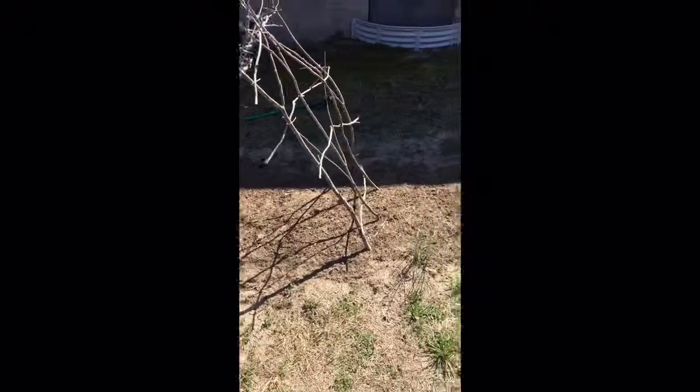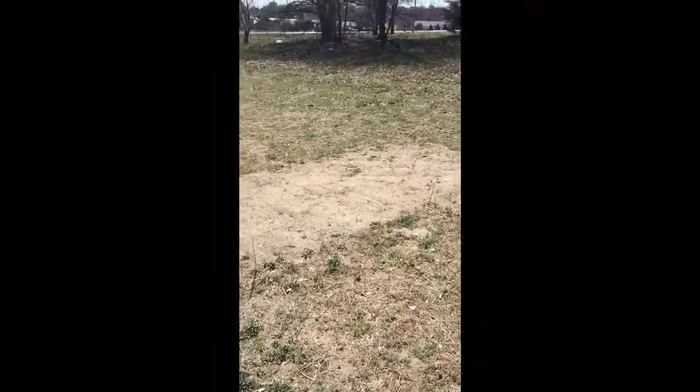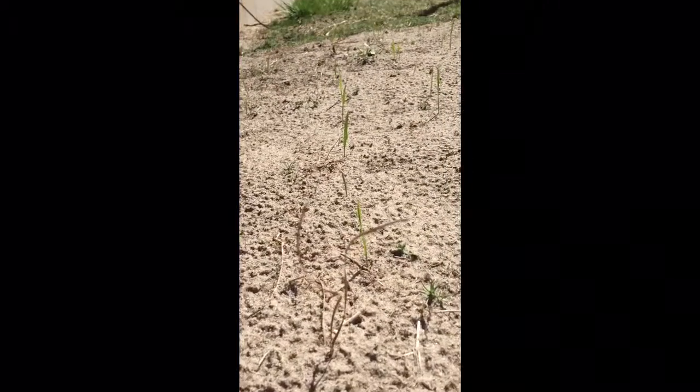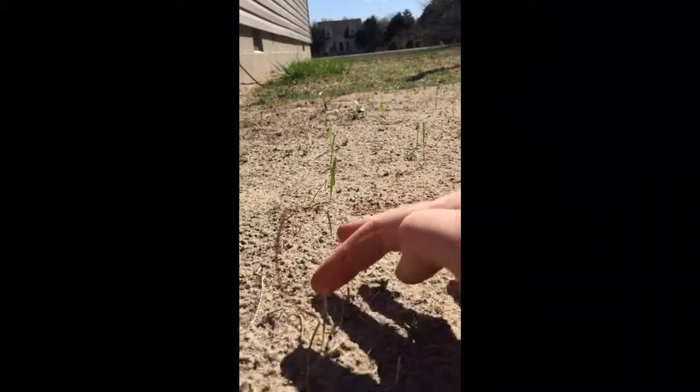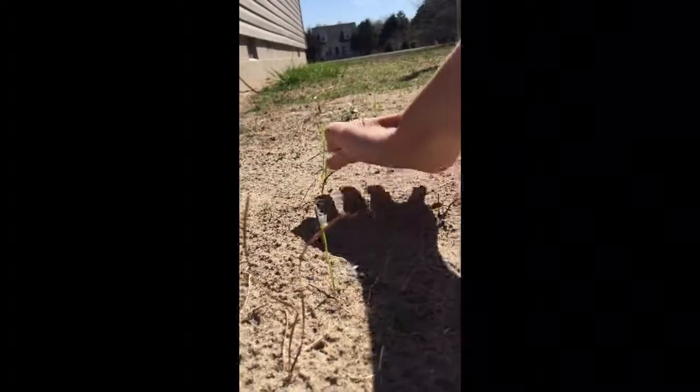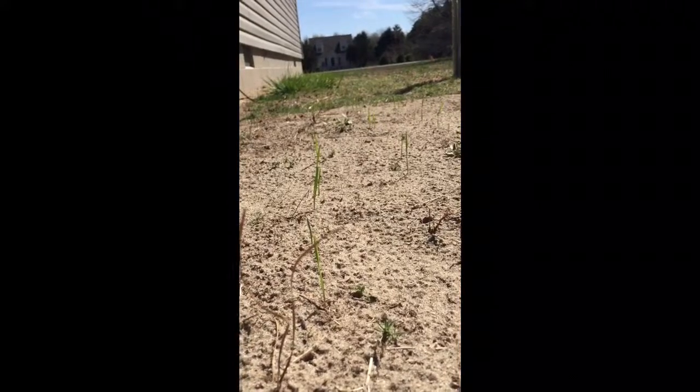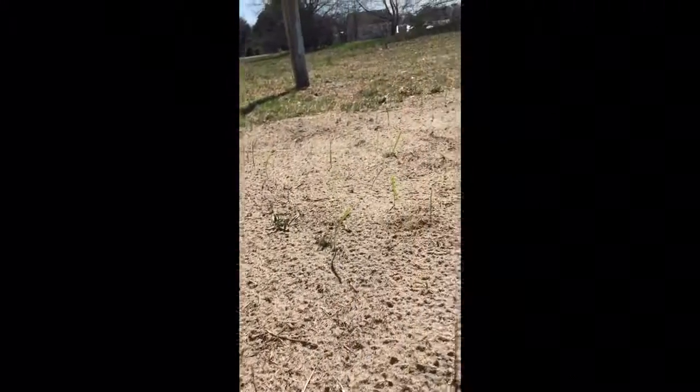And this is my wheat patch, which has just started growing. You can just see it starting to grow. It's a little bit splotchy, but more is coming up every day. So that ought to be nice. Nice big patch of wheat.